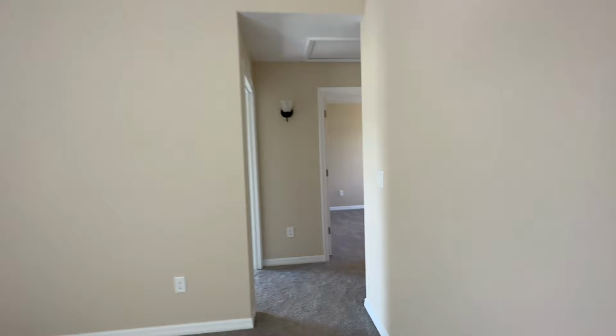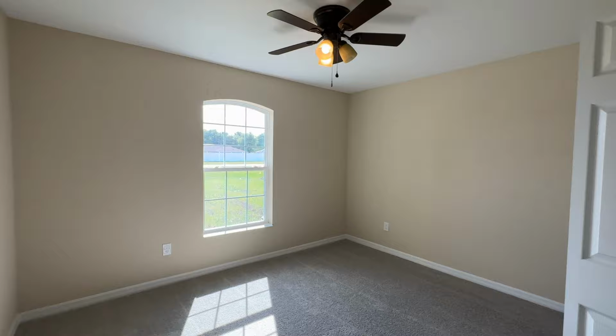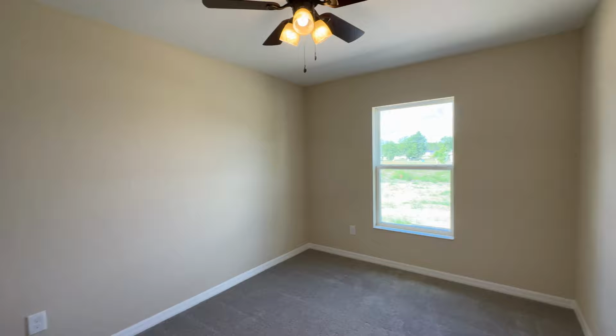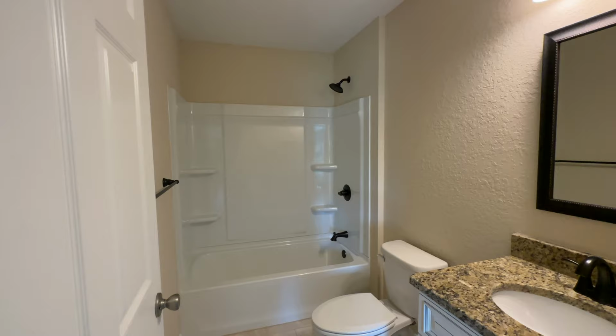we have the secondary bedrooms. This is the front bedroom. Nice walk-in closet. And here's a second bedroom to the rear of the home. And here is the bathroom, the full hallway bathroom.